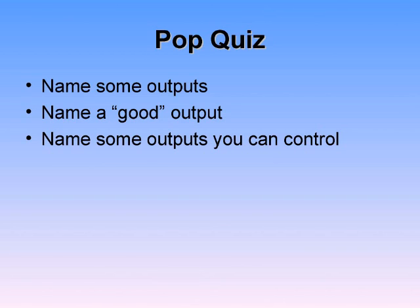Alrighty. So now tell me a good output. It's tougher now. A good output. What would be good in this case? Fish, good. Give her one. Fish, because if you improve the quality of the water in the pond, you're improving nature. You're putting in the little fish, and the fish will get bigger, and then the birds and all the other wildlife will be joining. So yeah, that's a good output.